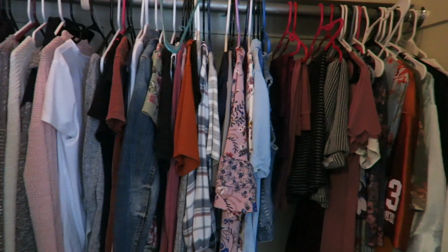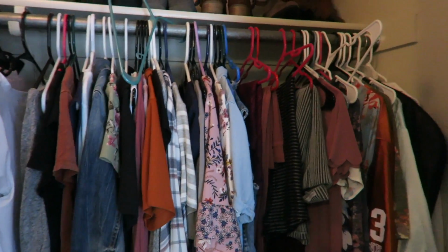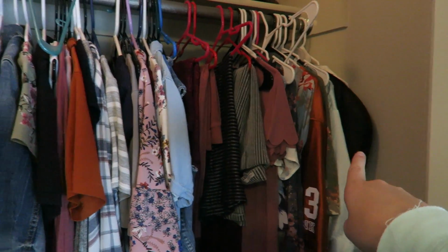It's a disaster. I mean, it's been worse, but it's not good. So, at least we're there. Are you guys ready to see what my actual closet looks like? Okay, let's look. Okay, so first thing over here, we have some stuff I already want to get rid of.